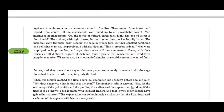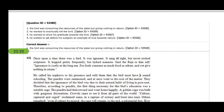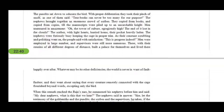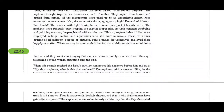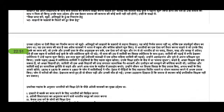Okay, next is a passage. It's a long passage like we saw in the 90th paper. And there are 5 questions. Again, a passage from Hindi.